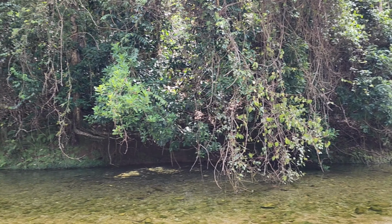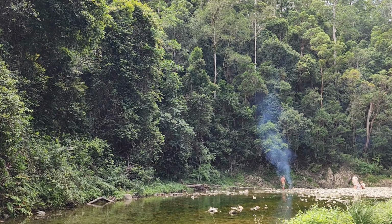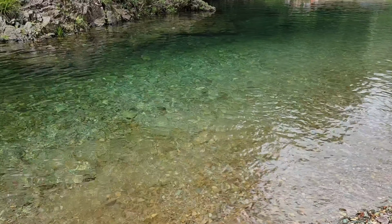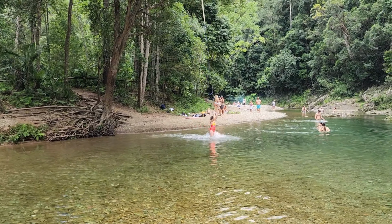Hey guys, this is Booloumba Creek here. As you can see, super tranquil, beautiful crystal clear water. You can only imagine what it would look like on a clear day. Super smooth rocks, just absolutely stunning. The kids had a ball skimming rocks through this water. As you can see, very family friendly, 10 out of 10.